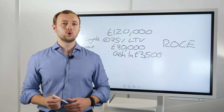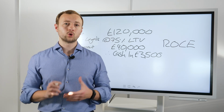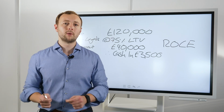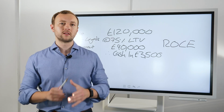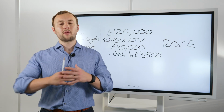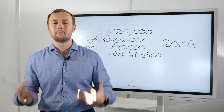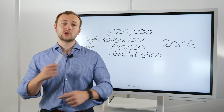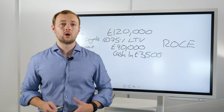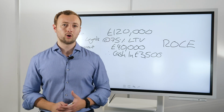So the main thing that you need to consider is the ROCE, what you can get on it, and how you can build up your portfolio. And remember, it's not about what you achieve in the next 6 months, it's what you can achieve in the next 6 years. And you want to plan out your legacy plan so you're not rushing this. You're not trying to become a millionaire overnight. And eventually, if you chip away at this over the long term, you can stop working hard for your money and your money can start working hard for you.